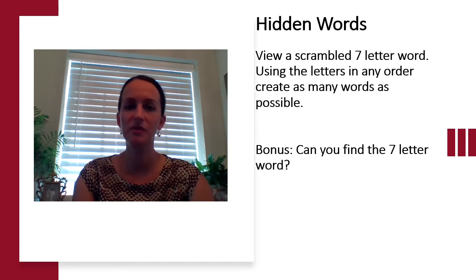Okay, we're going to move into hidden words. Viewing a scrambled 7-letter word, using the letters in any order, create as many words as possible. And we're always trying to find that original 7-letter word as well.